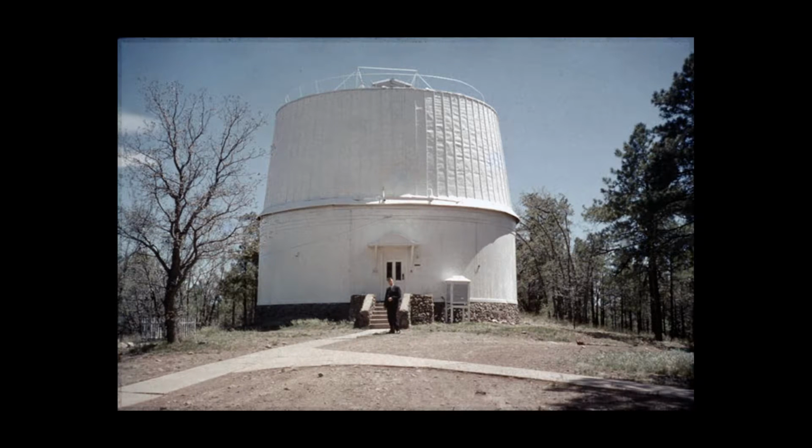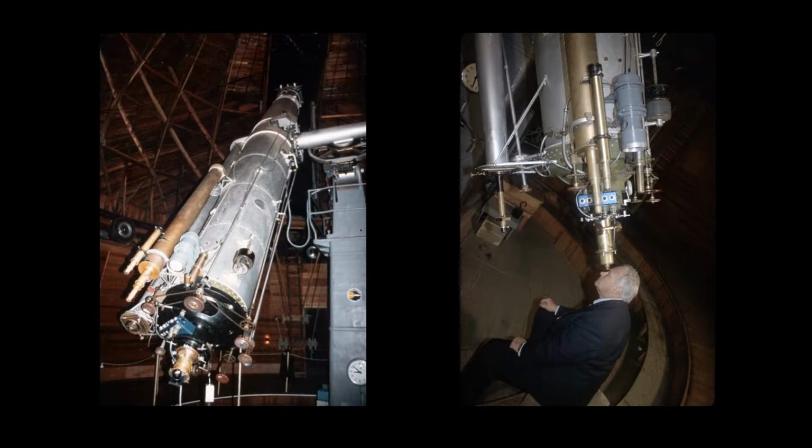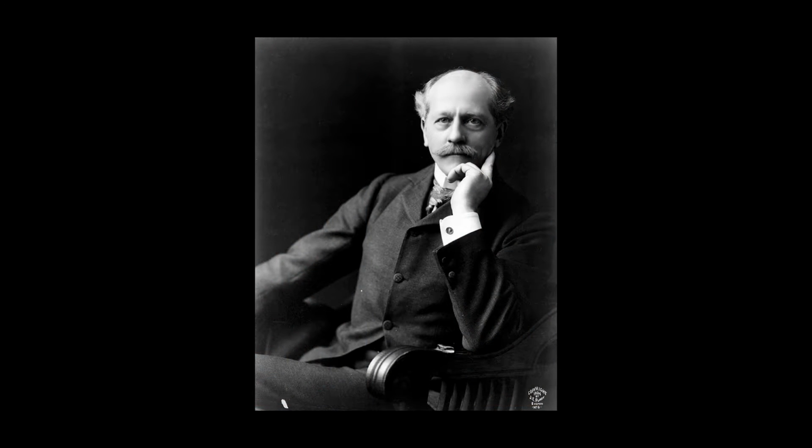Previously, the Lowell Observatory in Flagstaff, Arizona, had been established in 1894, placing it amongst the oldest observatories in the United States. The observatory's original 60-centimeter Alvin Clark telescope is still in use today for public education. The observatory was founded by astronomer Percival Lowell of Boston's well-known Lowell family, and is overseen by a sole trustee, a position historically handed down through the family.